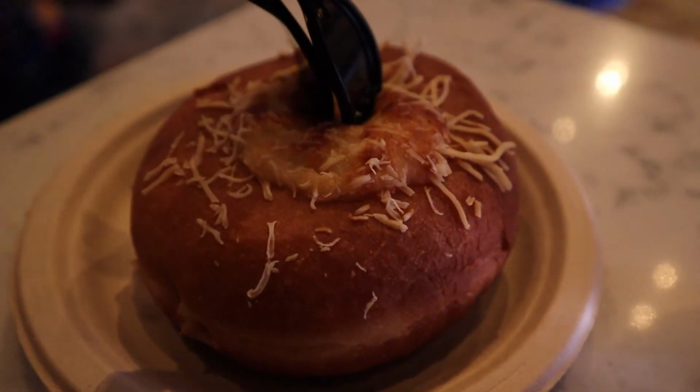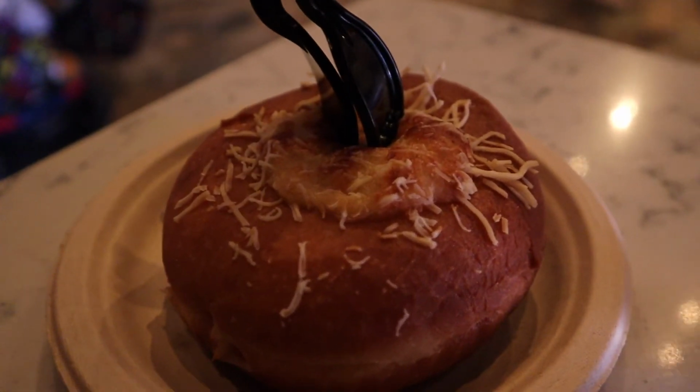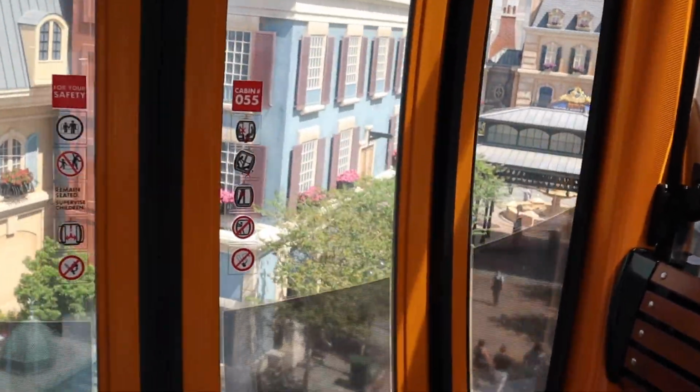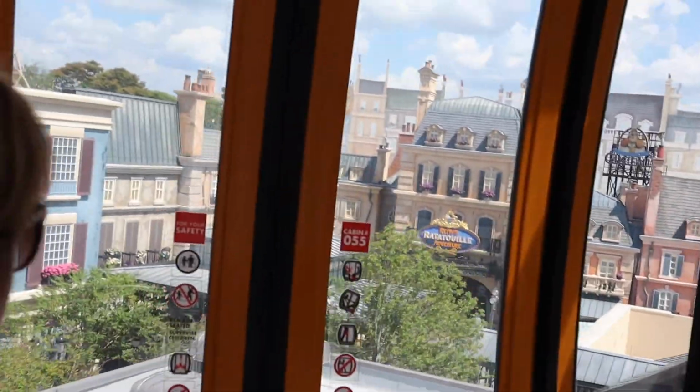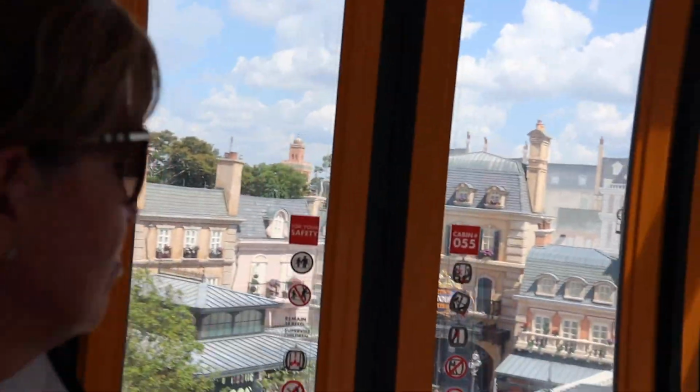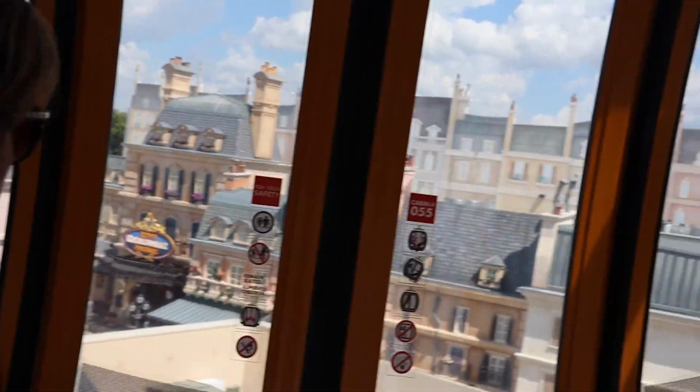Next food is the cheese beignets from France. They're doing cast member previews over at Remy, so there's a bunch of people over there. But they're getting it ready, so people are going on the ride. They got previews like all month for different people. And I started off with some cast member ones.